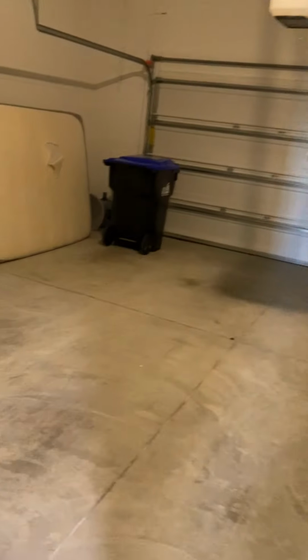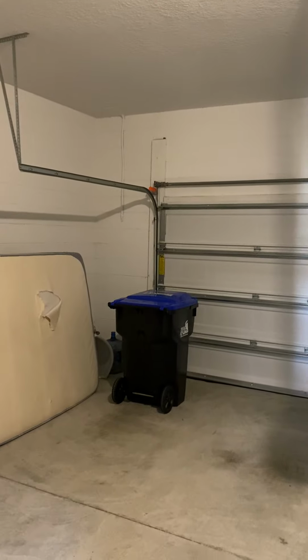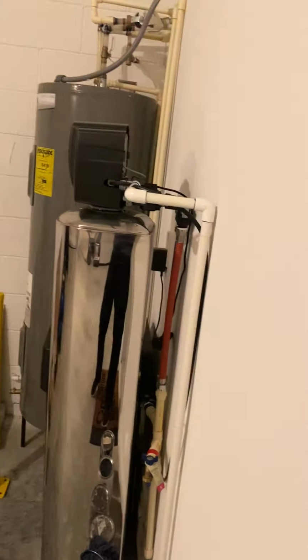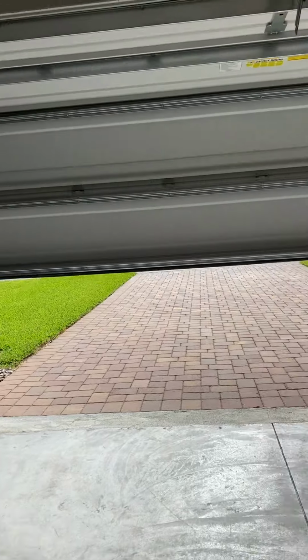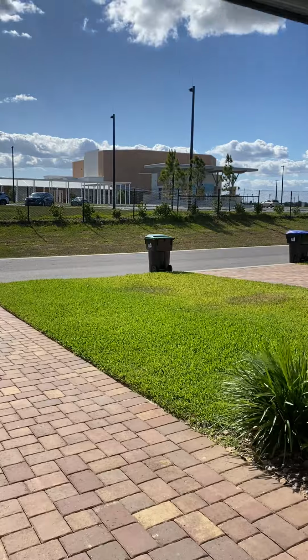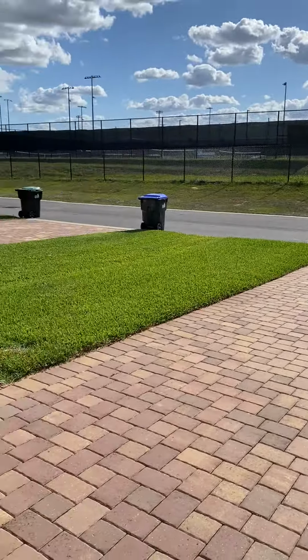In the garage itself, nice large 2-car garage. It's got some extra space on the sides for storage. Got a hot water tank, and with this home you also get a water conditioner, which is quite nice. Quiet garage door opener. And this is, again, the view from inside the garage.